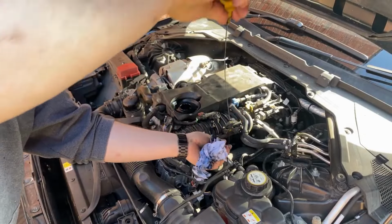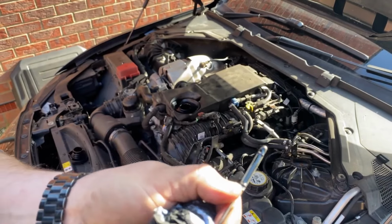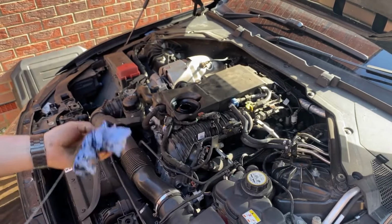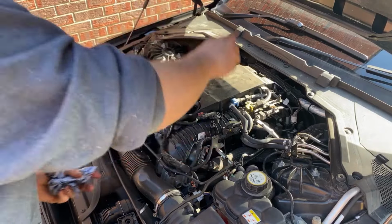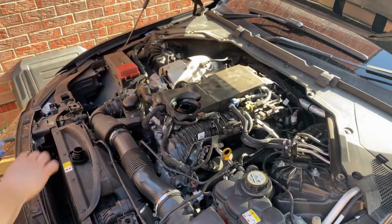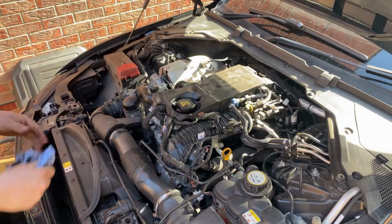Okay, so make sure you use every last drop of the 6 litres, because as you can now see, it's absolutely spot on the line. So you need to make sure you get all the little dribbles out of the bottles, and you will be absolutely spot on. So that is the oil and filter change complete.